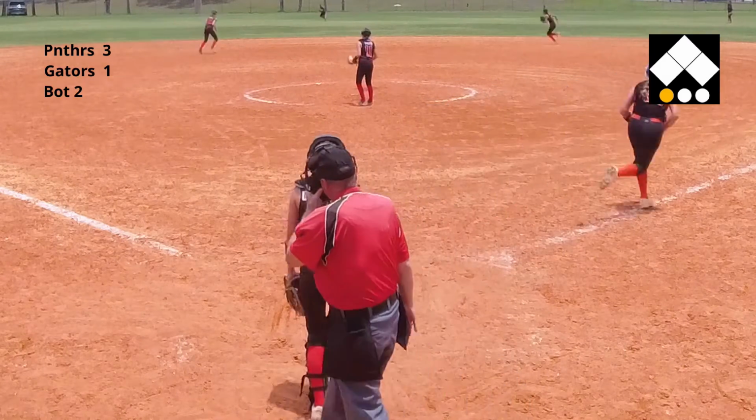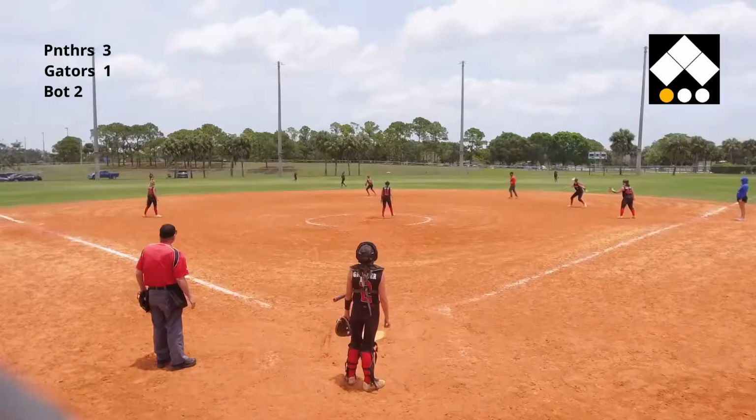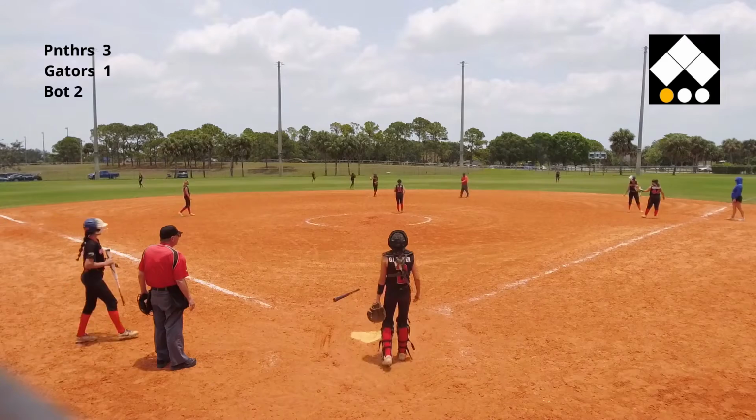And that pitch is hit hard into center field. A nice single there hit by Kinsley Roman. Up to bat, number 11, Reese.